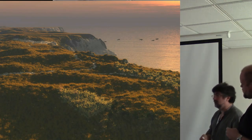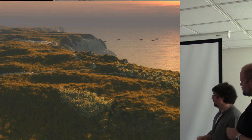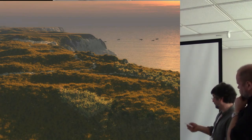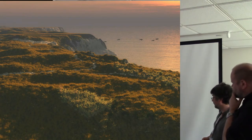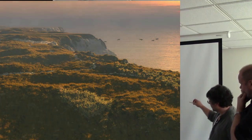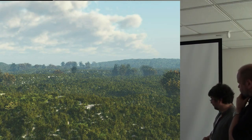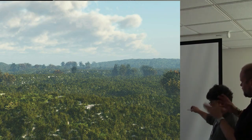So this was done after a site visit, which we both attended. Many, many photographs were taken of the landscape as it exists, for reference material. And that again, saved vegetation. There's some experimenting in there to get the feel of the final image, right?